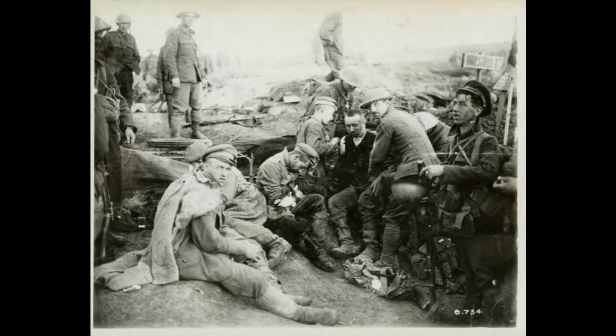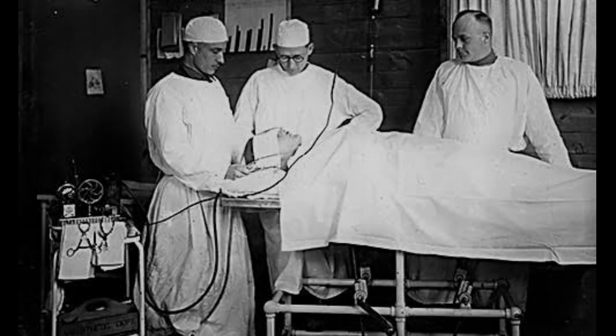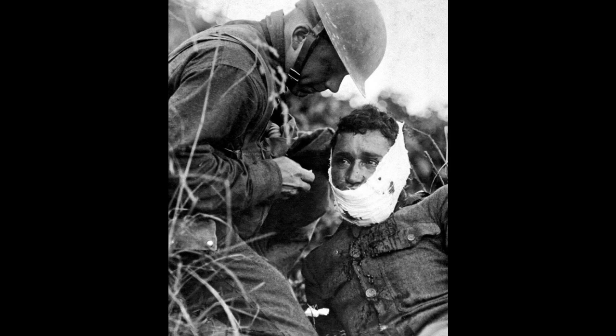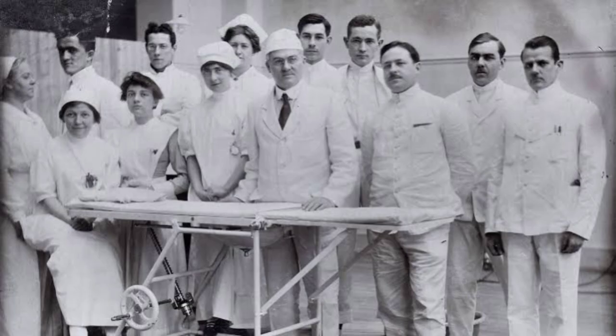4. Mobile surgical units. Recognizing the need for swift medical intervention, mobile surgical units were deployed near the front lines. These units, equipped with rudimentary operating theaters, allowed surgeons to perform essential surgeries quickly. The focus was on stabilizing patients before they were transported to more comprehensive medical facilities.